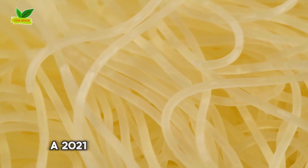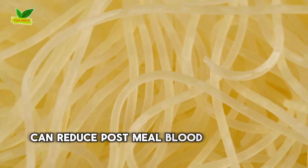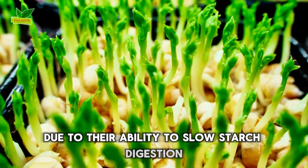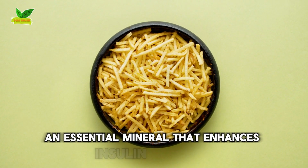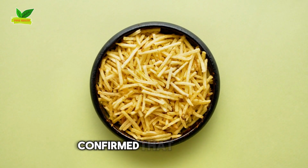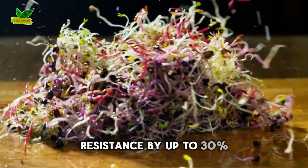A 2021 study published in Nutrients found that bean sprouts can reduce post-meal blood sugar by up to 20% due to their ability to slow starch digestion. Additionally, bean sprouts are rich in magnesium, an essential mineral that enhances insulin sensitivity. A 2020 study in Diabetes Care confirmed that adequate magnesium intake reduces insulin resistance by up to 30%.